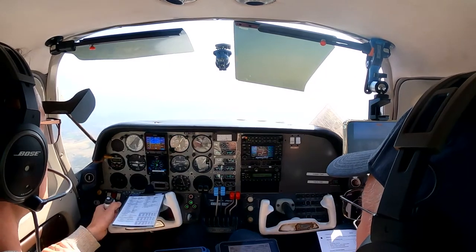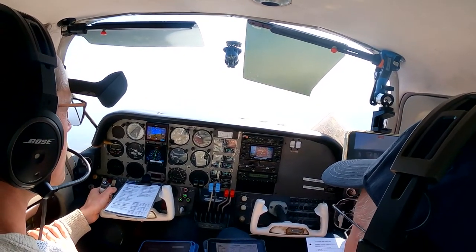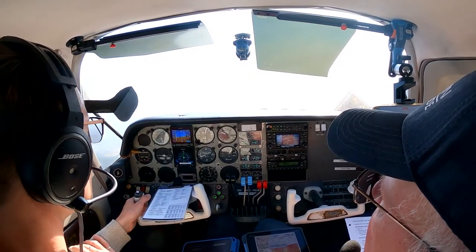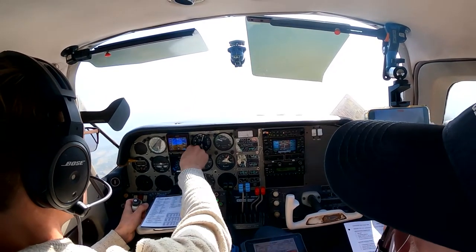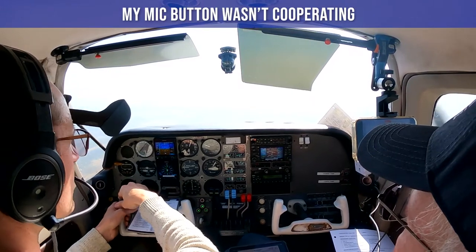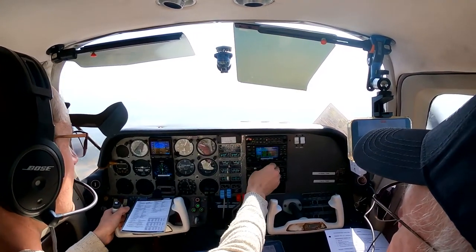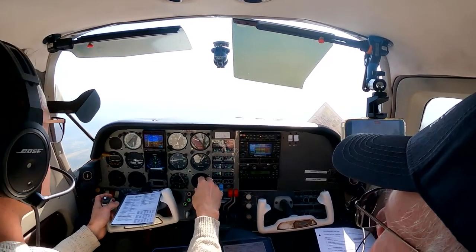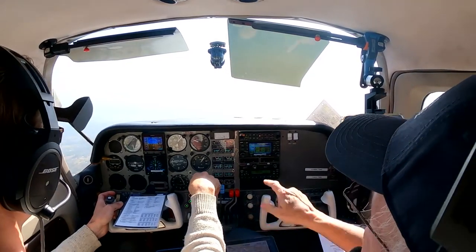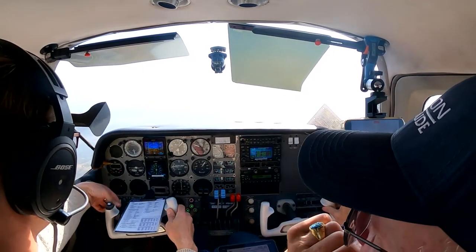Duchess 6706 Yankee, Roger ATIS, Sulu's current. The wind is 280 at 8, altimeter 29.88, and you said you wanted a full stop. Affirmative, full stop for 06 Yankee. 06 Yankee, Roger. Advise over the missed approach point for the circle. Will advise over the missed approach point for the circle to land, 06 Yankee.